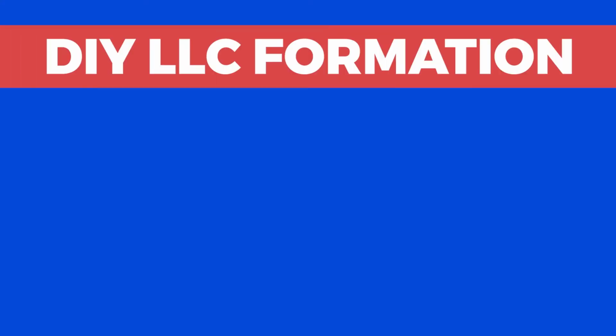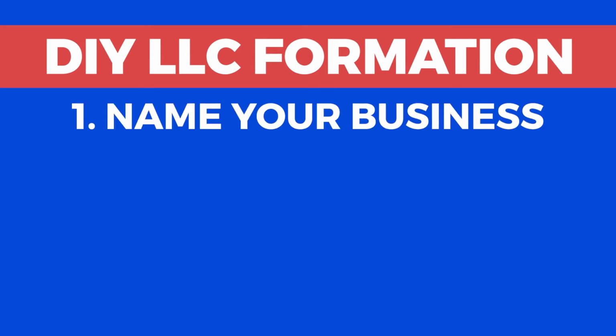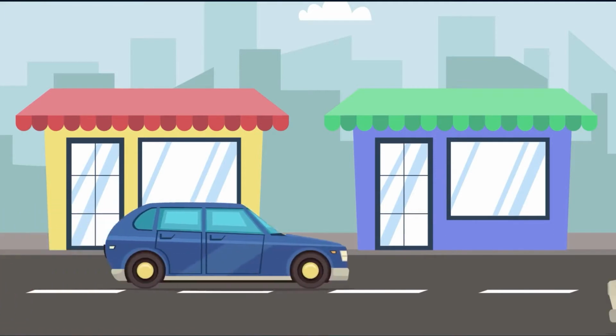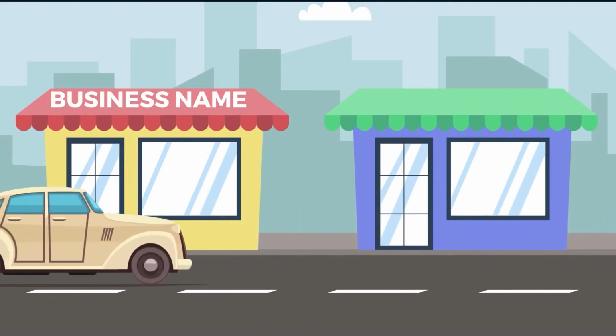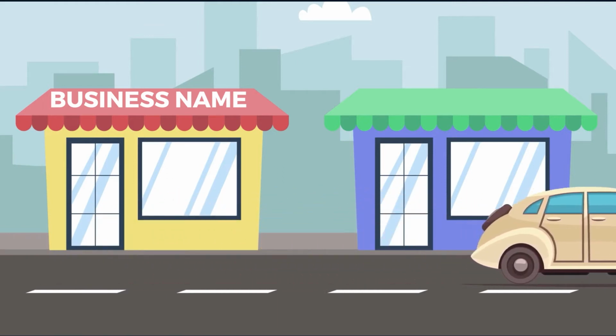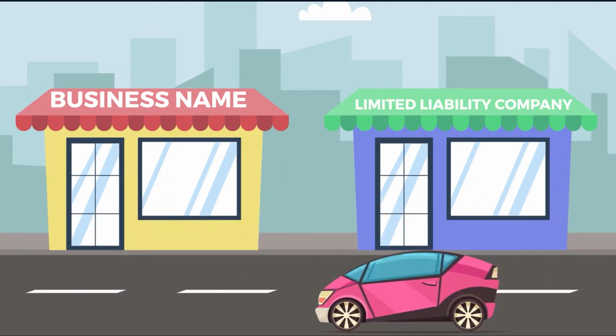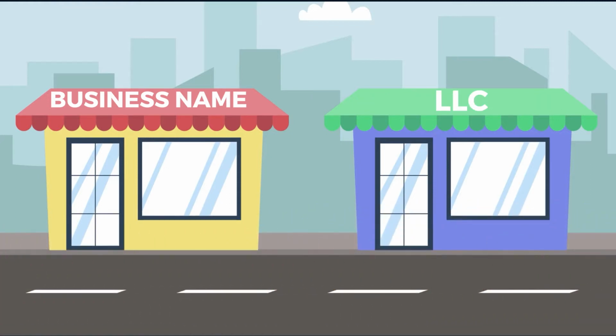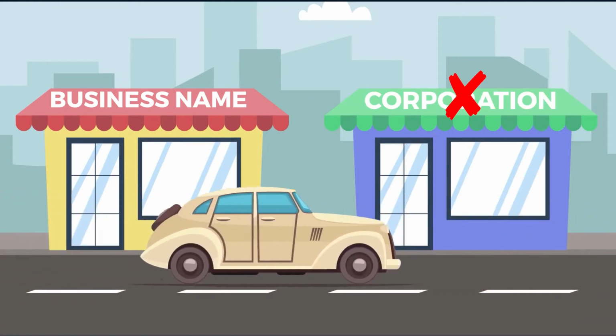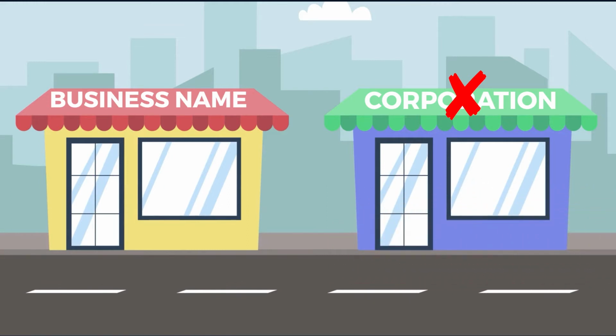Let's first take a look at the steps required for forming an LLC by yourself. Step 1. Name your business. Before anything else, you'll have to think of the LLC's legal business name. Each LLC in Louisiana must have a distinct LLC name that is not currently in use. You must include the terms limited liability company or an abbreviation such as LLC. You cannot include phrases such as corporation, which would lead people to believe you are a different business type.